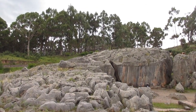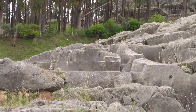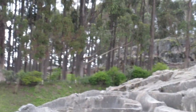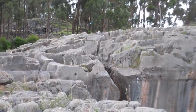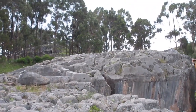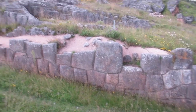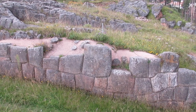From this vantage point, you are able to see a few of the carved staircases or whatever they were on top of the bedrock here at Kenko. Unfortunately, they no longer allow people to climb up there and explore and look around. That's okay. They're preserving the site for future generations, and that's a good thing. Here we see what is probably the oldest part of Kenko. See some of the polygonal, huge stones here.